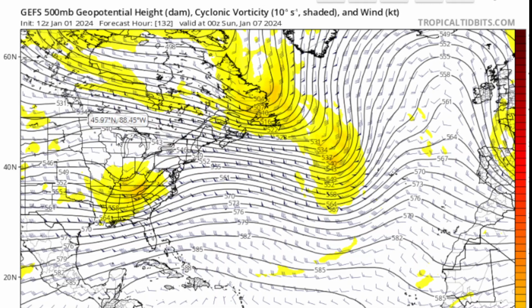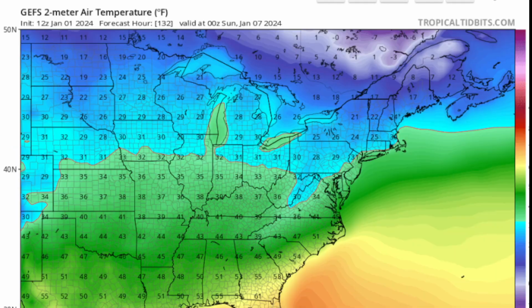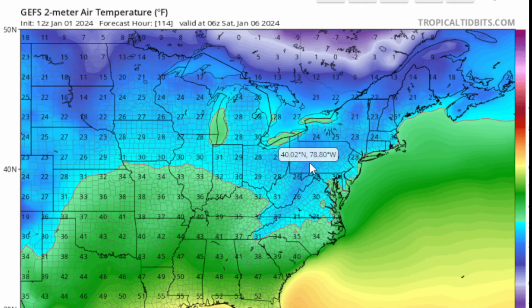Because basically we have effectively a wall where once the system coming up from the south feels that, it's going to shift its energy offshore and transfer that low offshore. And that's also a product of the temperatures at that point. Let's take a look at surface maps, temperature-wise. So it's not an Arctic outbreak that's preceding this storm, but you have ample what's called antecedent cold, antecedent meaning prior to the storm system's arrival.